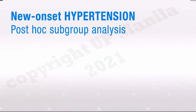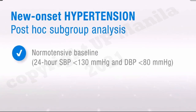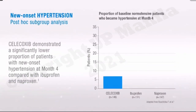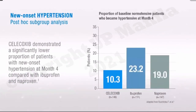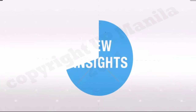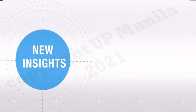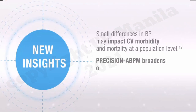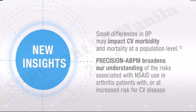Additionally, a post-hoc subgroup analysis was carried out to investigate the proportion of baseline normotensive patients who became hypertensive during the course of the study. Celecoxib demonstrated a significantly lower proportion of patients with new onset hypertension at month 4 compared with ibuprofen and naproxen. Since over 40% of patients with osteoarthritis also have hypertension, even small differences in blood pressure may impact cardiovascular morbidity and mortality. Precision ABPM broadens our understanding of the risks associated with NSAID use in arthritis patients with or at increased risk for cardiovascular disease.